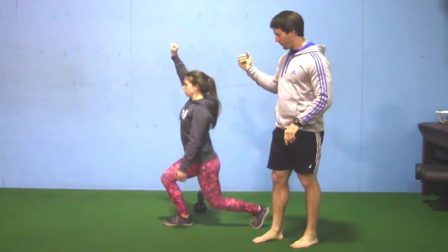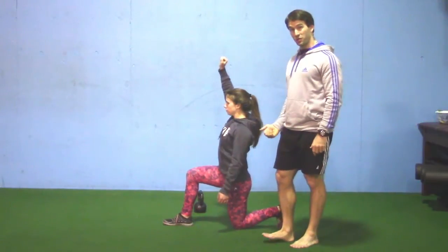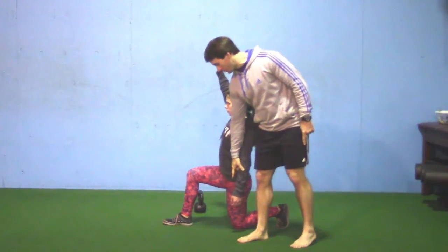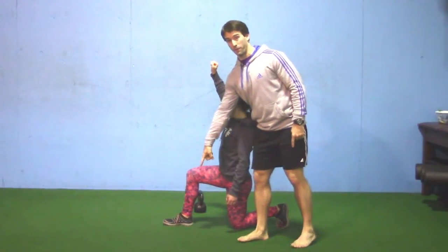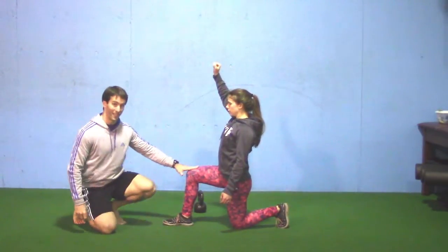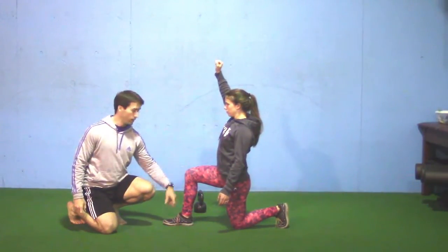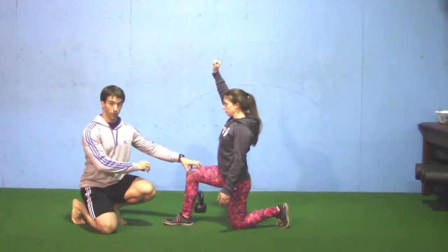So go ahead and stand back up for me. Good. Now give me a good one. Big step back. Nice. Now you notice how she stepped back, and now she has a bunch of room between this back knee and this front foot. Right here, this back knee and this front foot. There's a bunch of room here. She has a 90-degree angle with this front knee, 90-degree angle at her ankle, 90-degree angle at her hip. This is perfect right here.